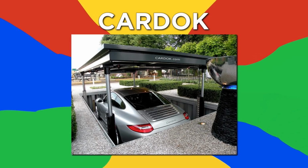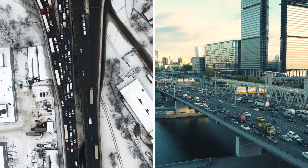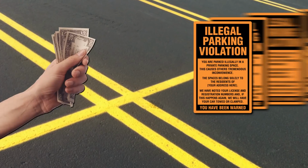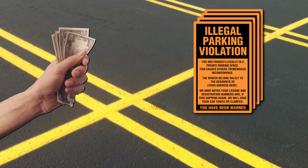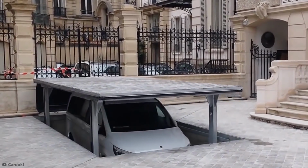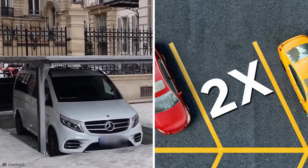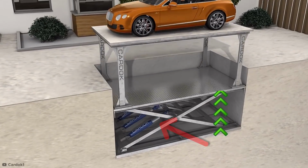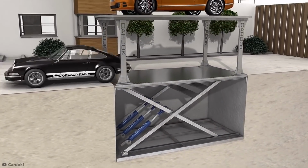Car dock. Anyone who lives in or has ever been to a city will know what a hassle parking can be. It's all yellow lines and parking fines. But that's about to change. Check out the car dock, a specialized underground parking solution that means you can literally double up any parking space. The hydraulic lift raises the dock from the basement level, allowing storage of another car underneath.